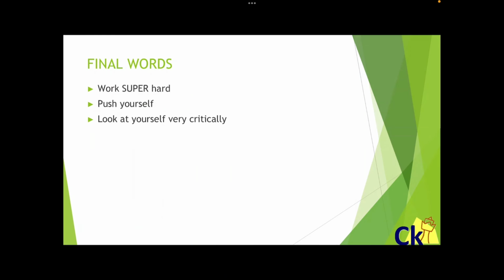Here are some final words. Work super hard. CET and CMAT are the last exams in the MBA calendar. So if you do really well in them, you can get the college of your choice and you can save a year in your professional life. So give everything you have in these exams.